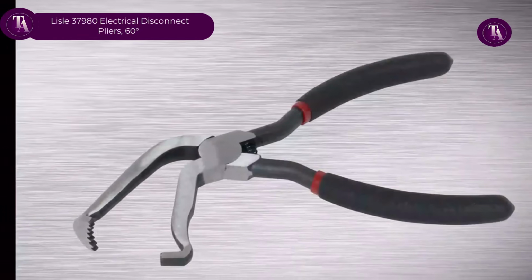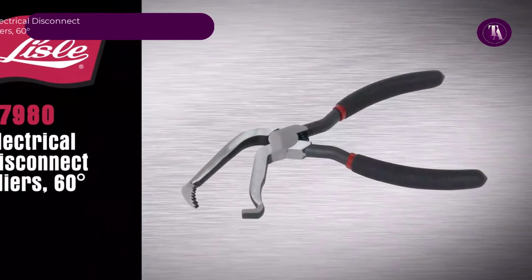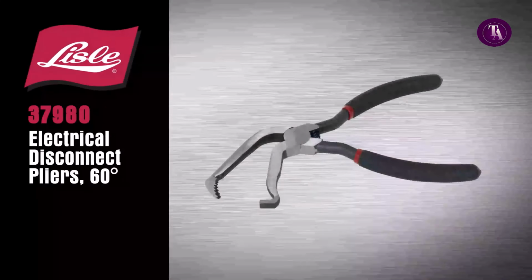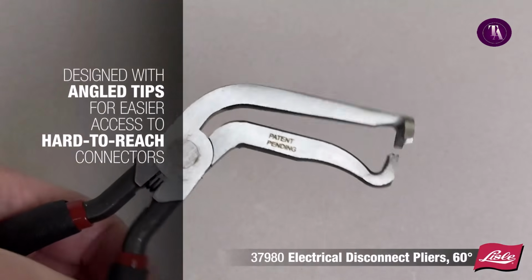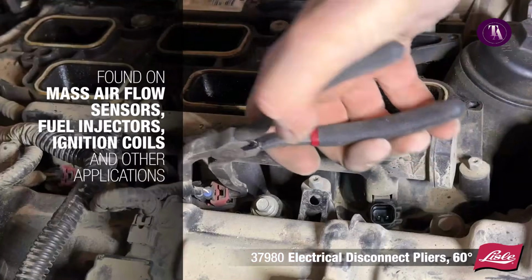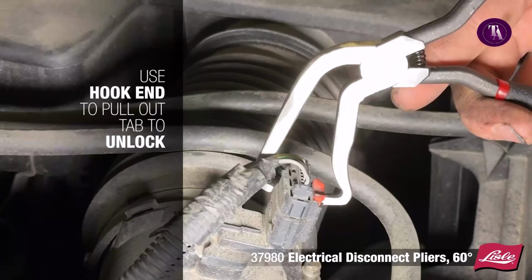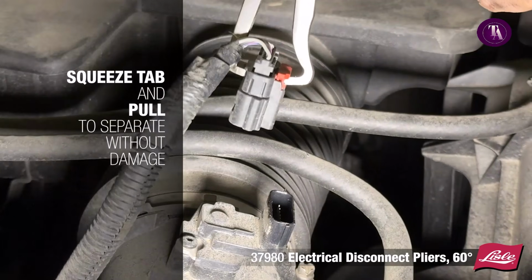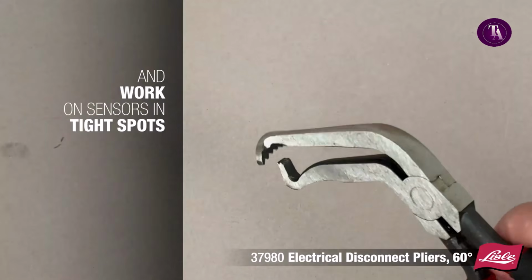Lisle 37980 Electrical Disconnect Pliers 60 degrees. The Lisle 37980 Electrical Disconnect Pliers are designed to safely and easily remove stubborn automotive electrical connectors. Featuring a 60-degree angled jaw, they provide excellent access in tight engine compartments where straight pliers can't reach. The specialized hook and point design releases locking tabs without damage, while the spring-loaded mechanism allows smooth one-handed operation. Comfortable dual material grips reduce hand fatigue, and the durable alloy steel construction ensures long-lasting reliability for professional and DIY automotive work.